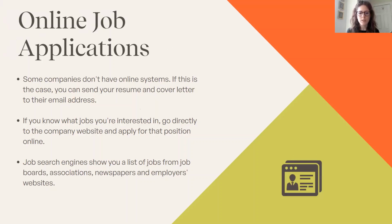Job search engines show you a list of jobs from job boards, associations, newspapers, and employers' websites. So if you're applying online, you may have to request information for how to apply from the company's website. And job search engines can help save you time and help you find more opportunities. That's kind of the point of them and what they're there for. They compile many jobs into one site instead of you having to search for many different jobs independently. So it's a big time saver and it makes it a lot easier to search for jobs. And most people today, I would say, apply for jobs online. That is most common.